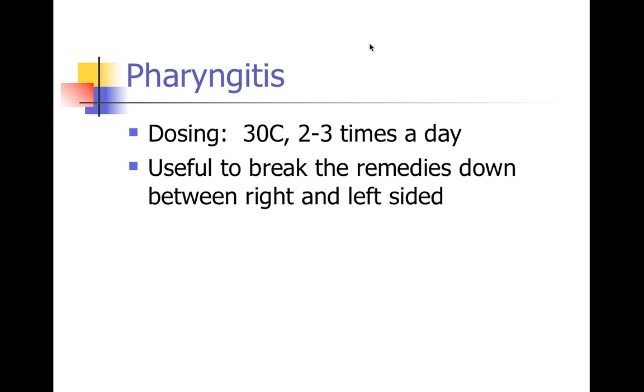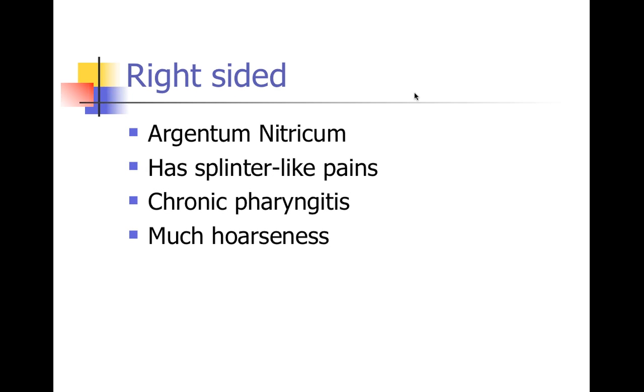Another thing to remember with homeopathic remedies, it's not like antibiotics. We're all told that when we start an antibiotic, we have to take it for 7 to 10 days. Otherwise, the problem could come back. With homeopathy, once it resolves and once you're feeling better, you can stop the remedy. It's also useful, as I mentioned, to break the remedies down between the right and the left side. That can be very important in selecting a pharyngitis remedy.